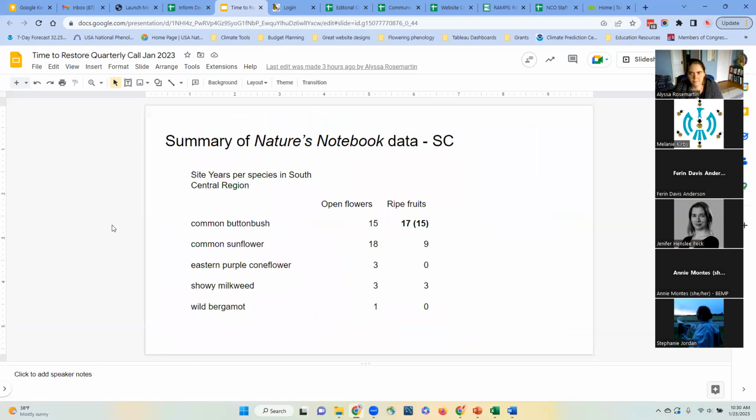So just to get into what we have so far, not a lot of updates since our last call last fall. We did add a few more observations for fruits of common buttonbush, but this is where we're at in terms of the amount of data for the species in that top 8, and we only have 5 so far. What these numbers represent are site years. This is the onset: when did open flowers start or when did ripe fruit start in a particular year for a particular site.